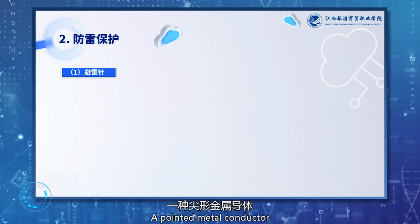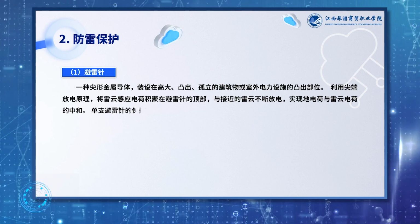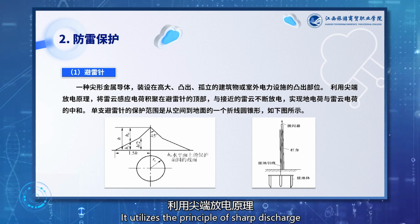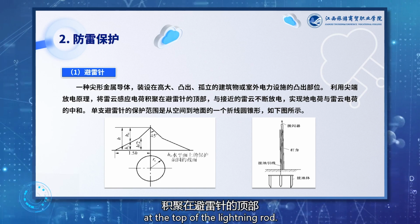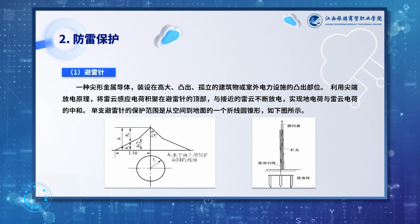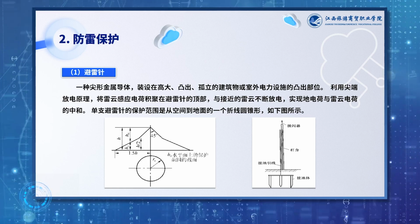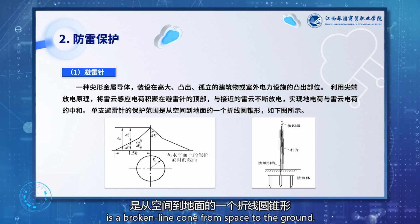Lightning rod. A pointed metal conductor installed on tall, protruding, isolated buildings or outdoor power facilities. It utilizes the principle of sharp discharge to accumulate induced charges from thunderclouds at the top of the lightning rod. It continuously discharges these charges to the approaching thundercloud, achieving the neutralization of ground charges and thundercloud charges. The protection range of a single lightning rod is a broken line cone from space to the ground.